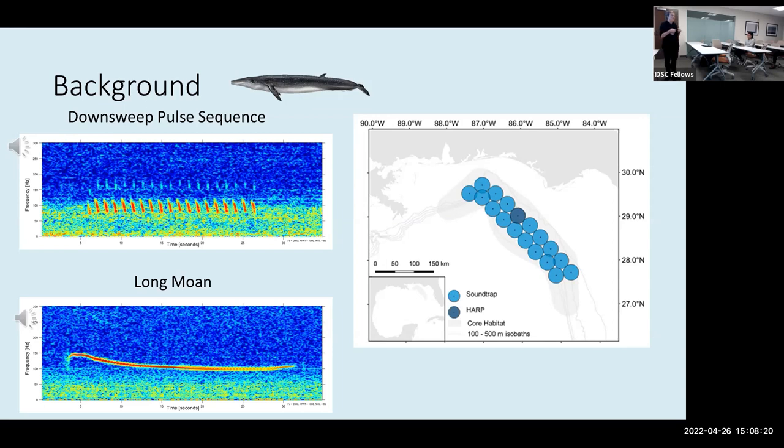And looking at data from 2010 to 2018, it was determined that on about 90% of recording days, the long moan calls were detected. And on about 31% of recording days, the downsweep pulses were detected. So this shows that the animals are here year round and that this is their core habitat.